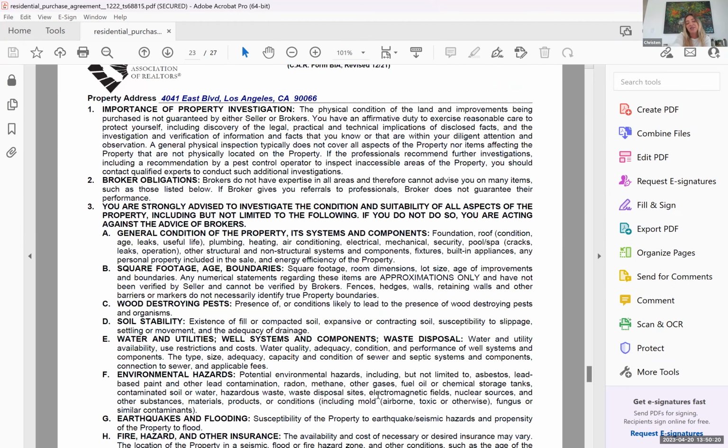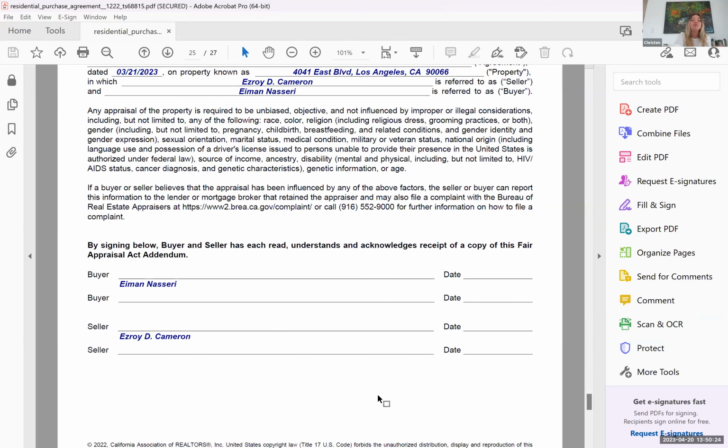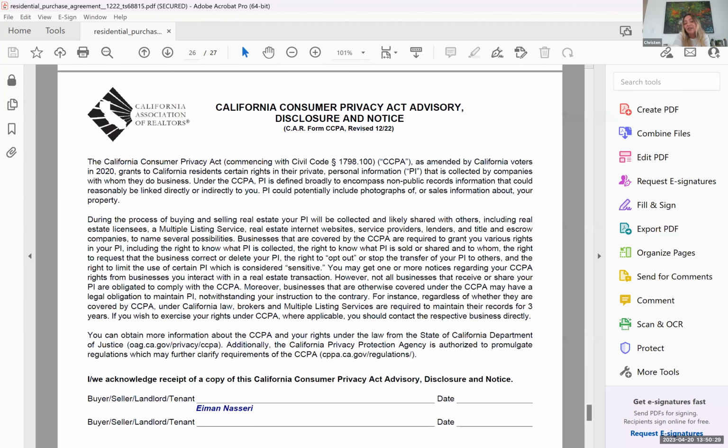There's a couple of advisories attached. Again, read through them. You need to understand them. The clients need to sign them, but that's it. Does anyone have any questions for me?